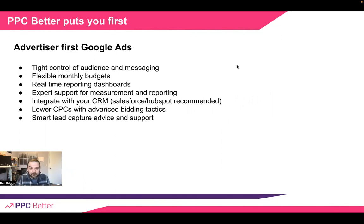So PPC Better, we put our advertisers first. We use really tight control of the audience and messaging. And this can mean cleaning up keyword lists, going through search query reports to find keywords where there's not high buying intent and avoid that traffic, but also identify the keywords that do have high buying intent and buy more of that. Your monthly budgets are flexible. You can set your budget at any time. For the next month, we just ask that you give us a couple of days notice.